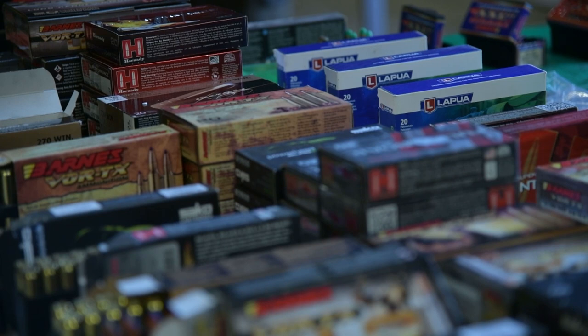At the moment, no matter what you use, all those 20 different combinations of lead-free ammunition out there, every single one of them is putting the deer on the ground. What more can I say?